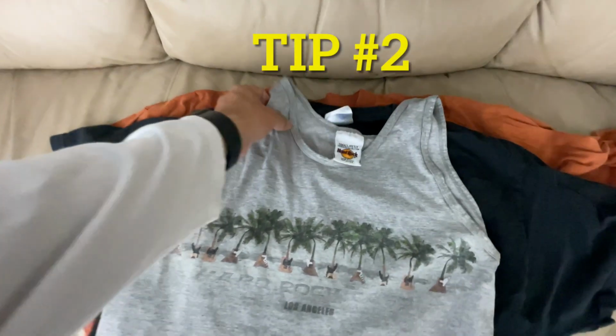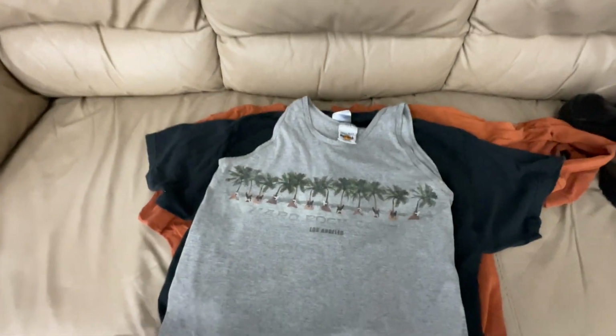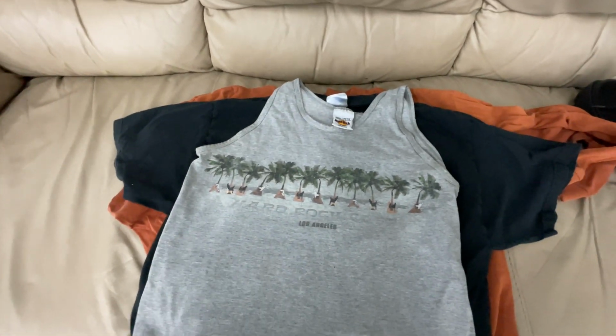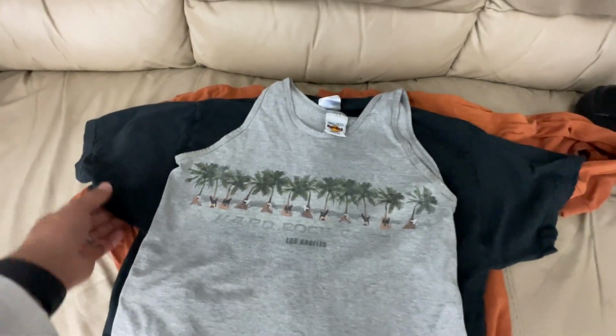Tip number two for you guys is learning what sells on Depop. Things that sell the best are vintage clothing, Y2K style clothing, emo style clothing, shoes. I was able to be here for like 10 minutes and I picked up a couple of things already.